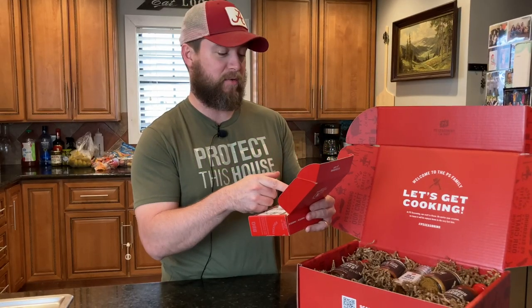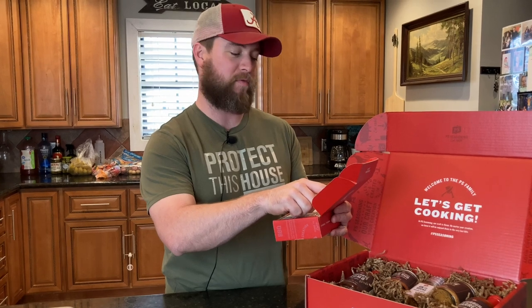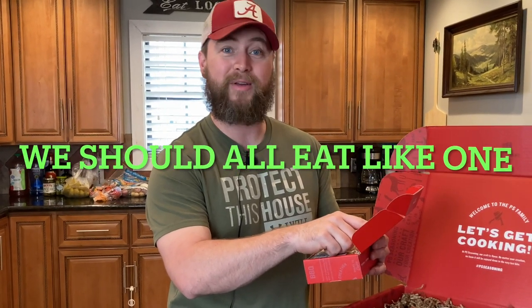I like this little saying right here as well. It says, at PS Seasonings, we blend unique flavor profiles to create a one-of-a-kind culinary experience. Not everyone is a master chef, but we should all eat like one.